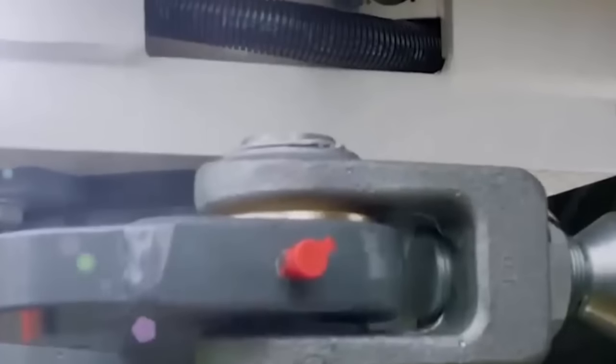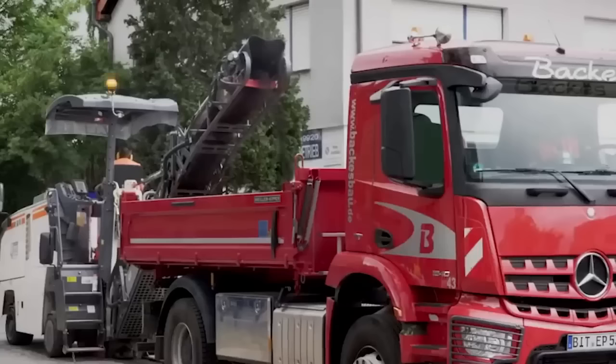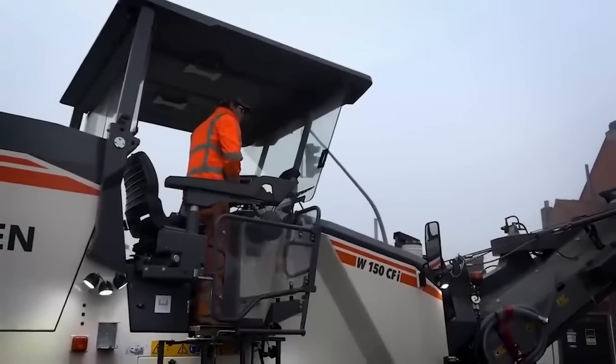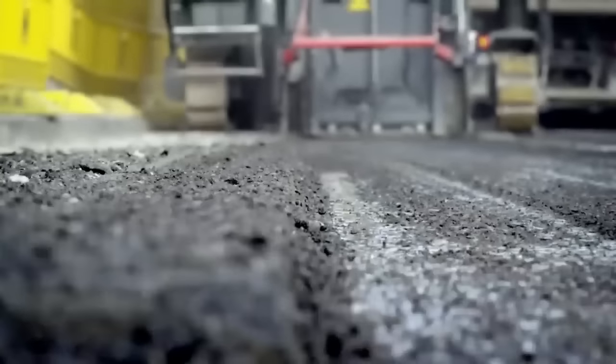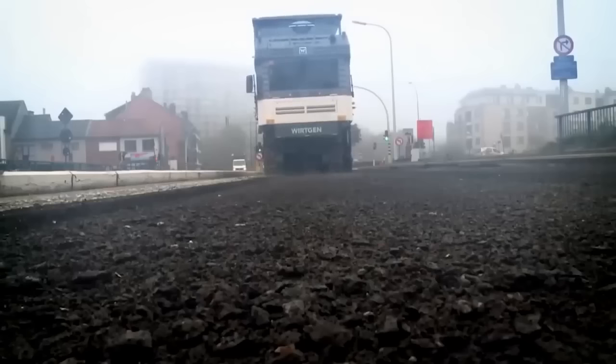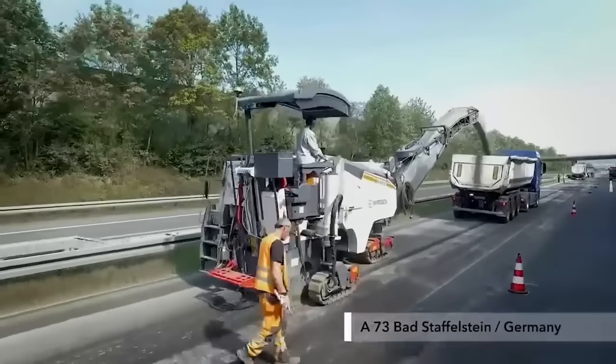Wirtgen asphalt milling machines are one of the most effective solutions in road construction and maintenance. These machines prepare a smooth surface for new asphalt paving by scraping old and worn asphalt with millimetric precision. Thanks to its high-performance milling drums, it can engrave at different depths and make the desired corrections on the surface.